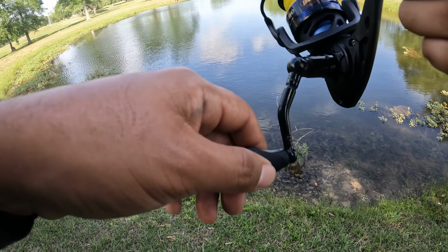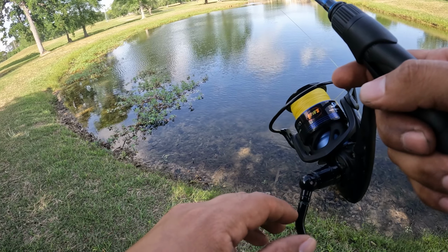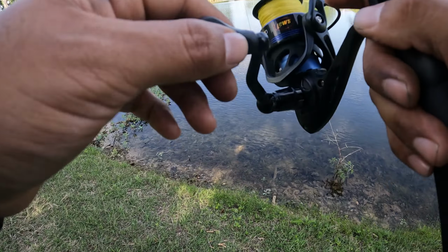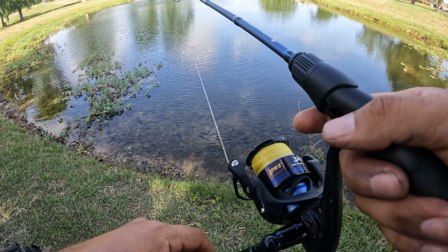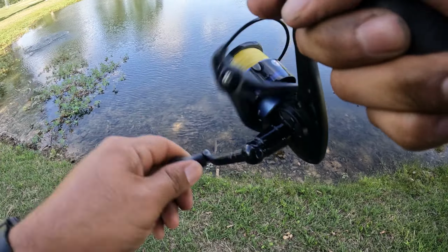We got one. No way. You guys, we had a fish on. Come on, come on. That must have been a little bluegill or a very small bass. He did not get hooked, but he definitely had that worm. There we go. Oh, and he came off.